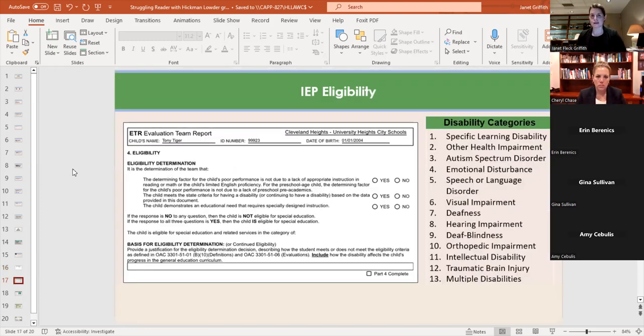Okay, so here's a quick look at IEP eligibility. Once we get that evaluation team report back, we're going to look through that report. And the first question we're going to ask is, does the student's needs fit into one of 13 disability categories outlined by the law? And in fact, I would say this is kind of 13 and a half because there is a developmental delay category, which used to be through age 6 and is now actually through age 10.